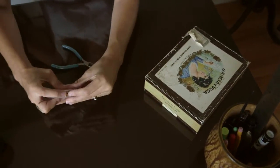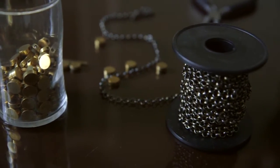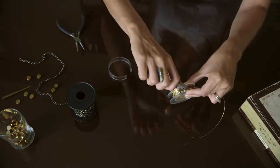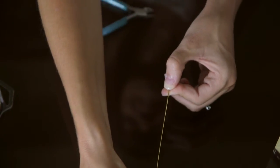There's always a little bit of tarnish to them, which I love. Anytime, people tend to look for something that's really clean, and I don't.